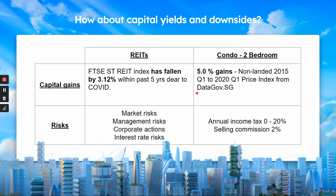So for REITs, you do carry market risk, meaning because it's so liquid, it's traded on a stock exchange. So any shocks from the global news, like the US-China trade war, etc., or any interest rate changes by the US Federal Reserve, are going to lead to price shocks or changes in the REIT market.